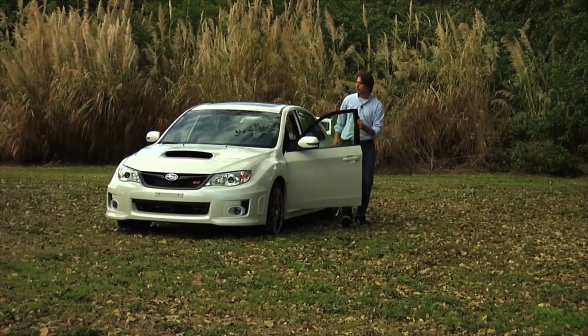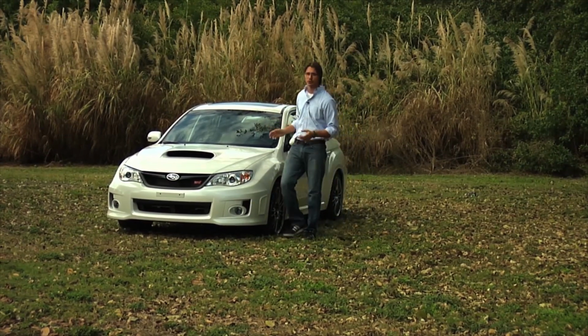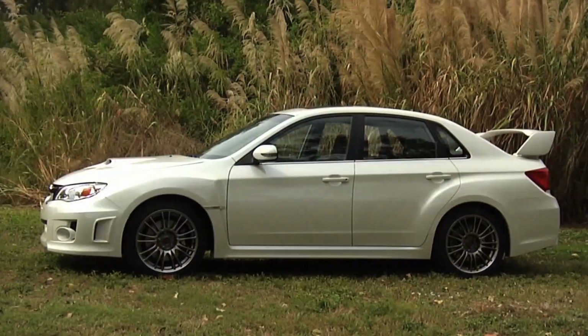So, if you're an enthusiast and you have 40 grand left in the bank to spend on a vehicle of choice, here it is, the Subaru WRX STI.